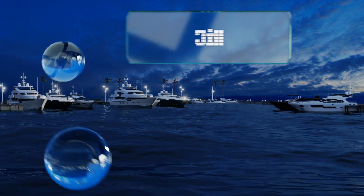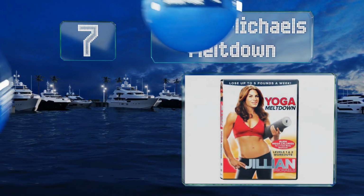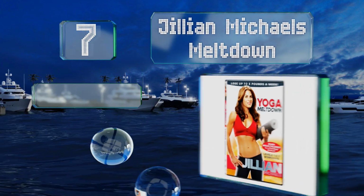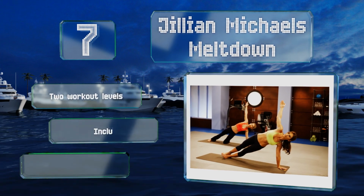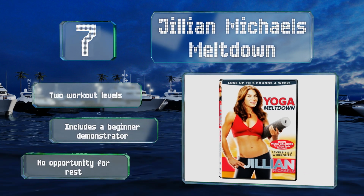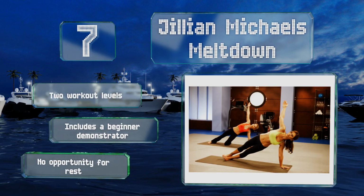At number 7, Jillian Michaels' Meltdown features the popular trainer in a routine that incorporates classic poses with dynamic repetitions to help you burn calories. While it's not like traditional yoga, you will still improve your flexibility and focus. It offers 2 workout levels and includes a beginner demonstrator, but there's no opportunity for rest.